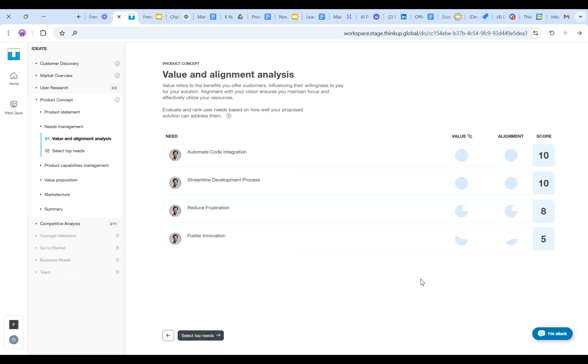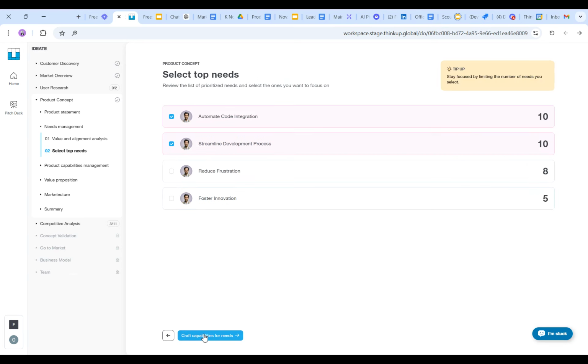We will then need to rank the various needs of the persona that we mapped earlier. That will guide us with what to develop later. We think that these two needs have the highest value to the persona, if we address them, and this is aligned with our product statement. Again, we're selecting the two top needs.